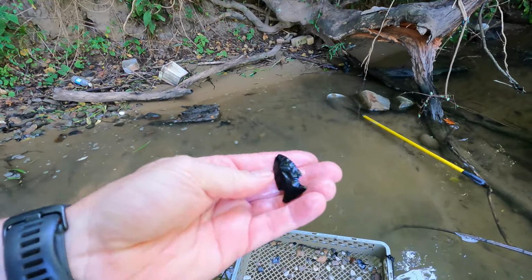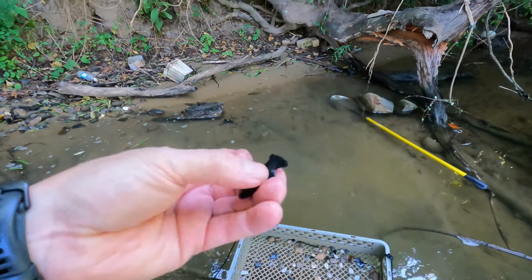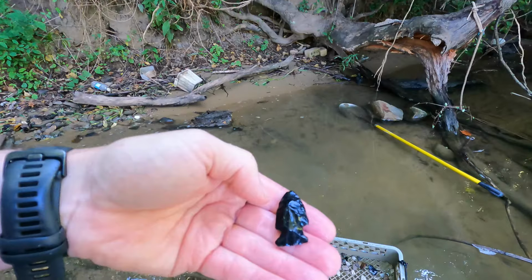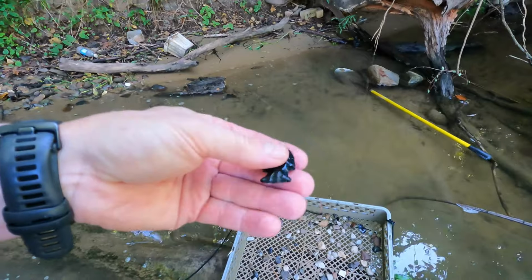A little bit thick. It looks like it could be a small Hopewell. Hopewell would be a woodland point, about 2,000 years old. It doesn't feel like there's any grinding on it. If that was flatter, I would say it potentially could be a Jack's Reef, but I kind of lean towards a Hopewell on that one.